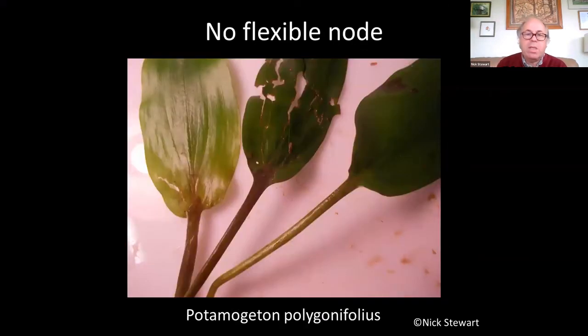There, for comparison, is Potamogeton polygonifolius. You can see that rather than having a bend where that flexible bit of stem is, the stalk runs smoothly into the leaf, and often you can actually see that from a distance out in the water. You can see that the leaves on Potamogeton natans are pointing in a different direction from the stalk.